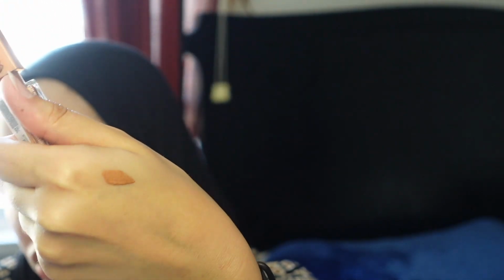Next is this product. I got this really recently. I got this from the States actually. This is the NYX Ultimate Glow Shots Brightening Liquid Eyeshadow, and this is in the shade Wow Cacao. Ooh. Okay, now I know why I bought it. That is exactly what it looks like swatched.